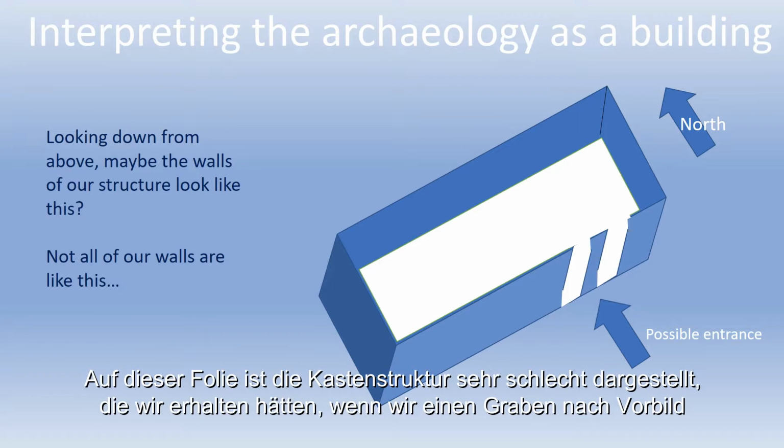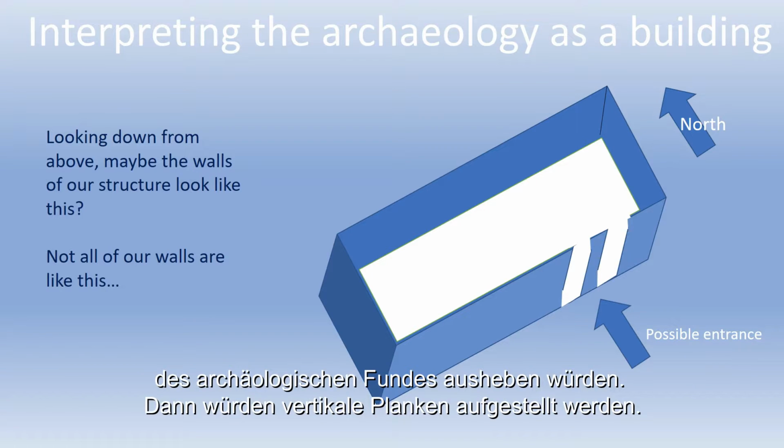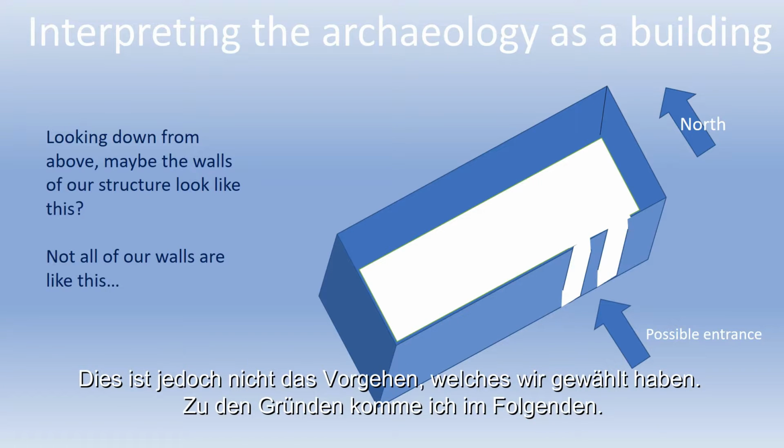If we dig a foundation trench based on the one excavated at Horton and then place vertical planks in it, we create a box structure, which I've illustrated very badly here in this drawing. This is not what we've done, so let's have a look at why that's so.